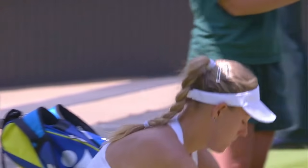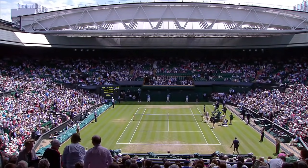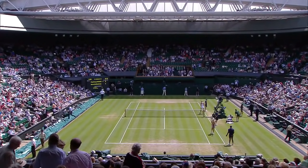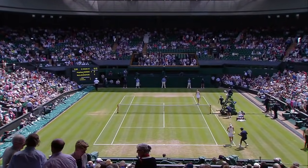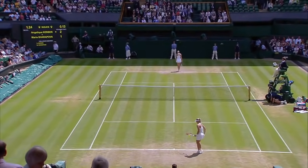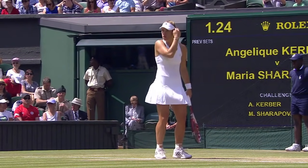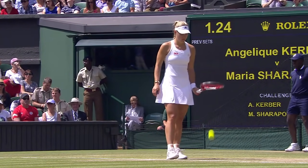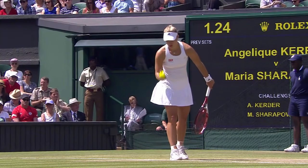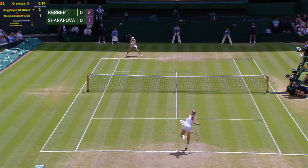Time. Seats quickly, please. Thank you. Bit of hustle and bustle around the court as latecomers make their way to their seats. Kerber up a break, 2-1.